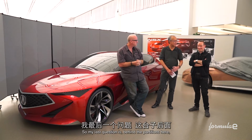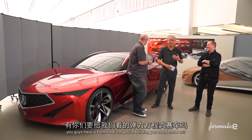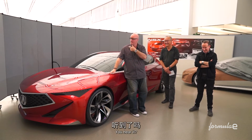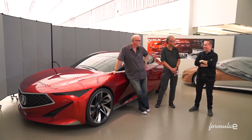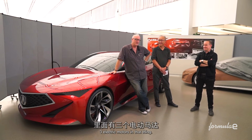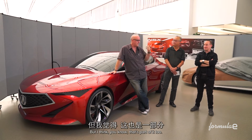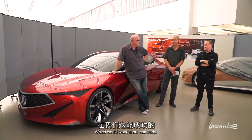So my last question is, behind the partitions here, you guys have a Formula E car you're building, and you're going to show it full size. There's nothing there. I thought so. You hear it? No. We have a Formula E car. The NSX. Three electric motors in that thing. Not that one. That's Clay, by the way. But I think that's part of it too. The E aspect of it. It's environmental.